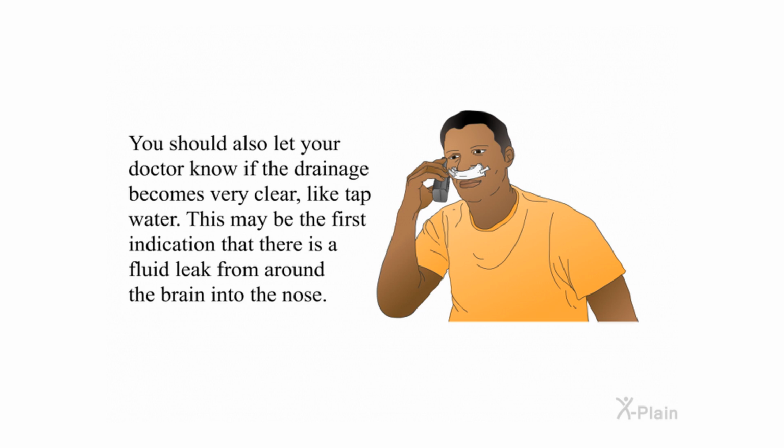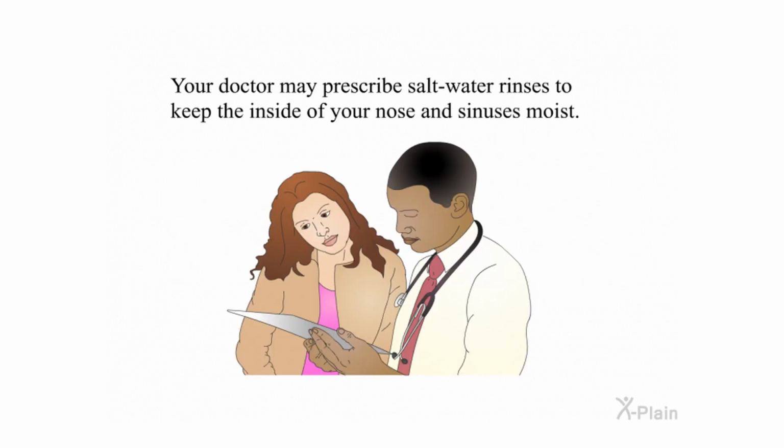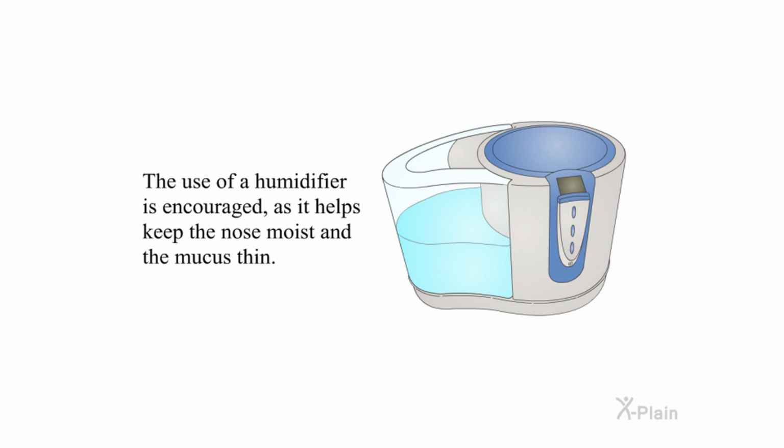You should also let your doctor know if the drainage becomes very clear, like tap water. This may be the first indication that there is a fluid leak from around the brain into the nose. You should also let your doctor know if the drainage becomes thick, greenish, or foul-smelling. This may be an indication of an ongoing infection. Your doctor may prescribe salt water rinses to keep the inside of your nose and sinuses moist. The use of a humidifier is encouraged as it helps keep the nose moist and the mucus thin.